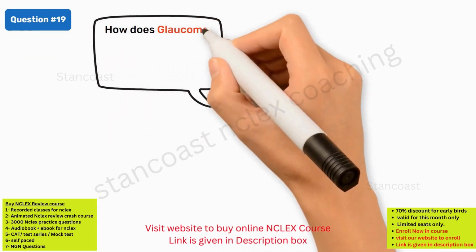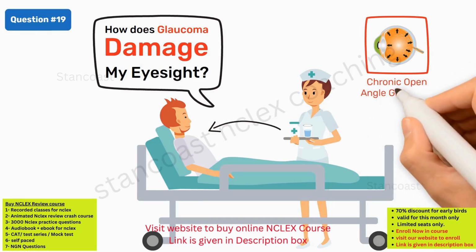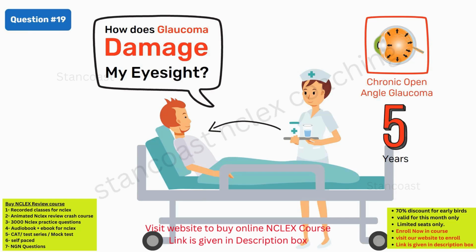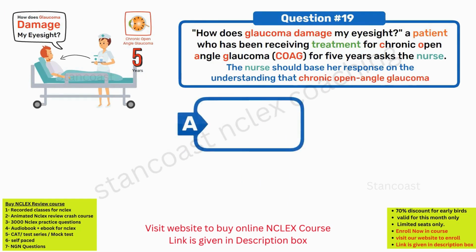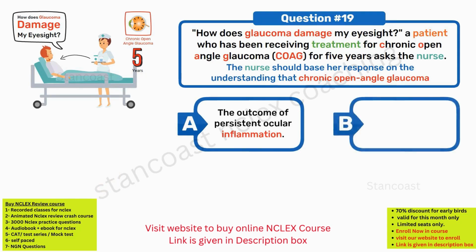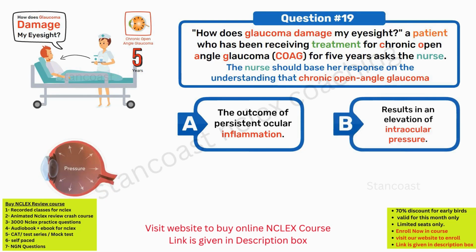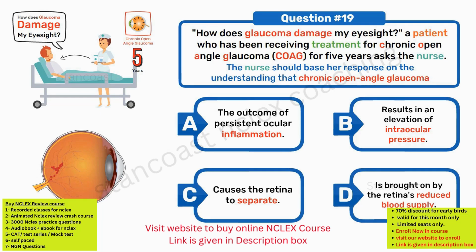"How does glaucoma damage my eyesight?" asks a patient who has been receiving treatment for chronic open-angle glaucoma, COAG, for 5 years. The nurse should base her response on the understanding that chronic open-angle glaucoma A. is the outcome of persistent ocular inflammation. B. results in an elevation of intraocular pressure. C. causes the retina to separate. D. is brought on by the retina's reduced blood supply.